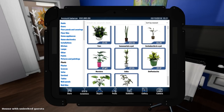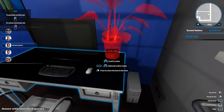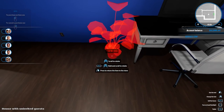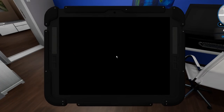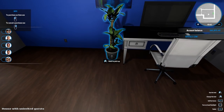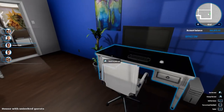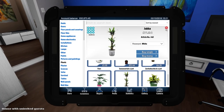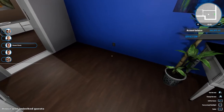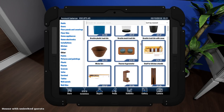A Japanese peace lily, which is what I have to the right of my computer desk. Yeah, it's not going to go there. Yucca plant. That works, yeah. And what could go there? By the way, I'm not going to decorate the bookshelves because we ain't got time for that.